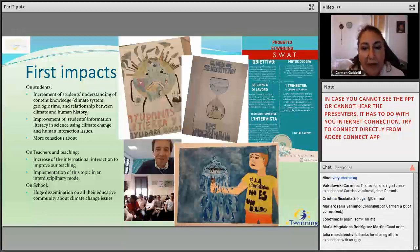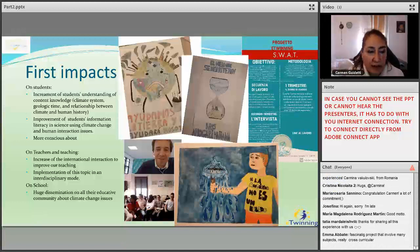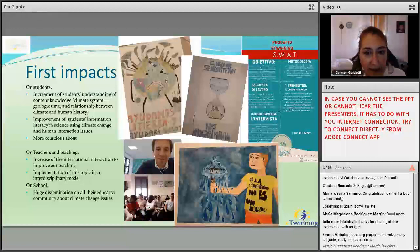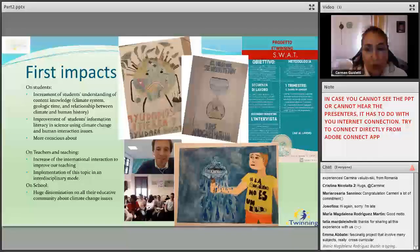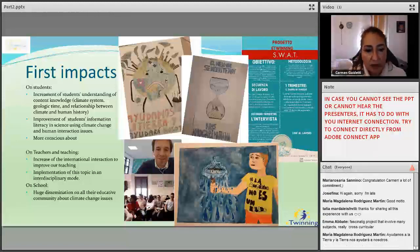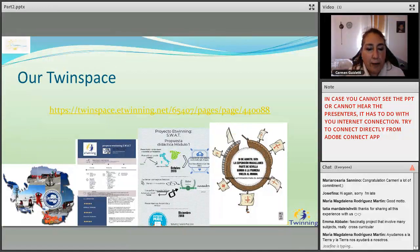curricular aspect we could. It was very interesting to see the impact on teachers and teaching, because it led us to get more involved among ourselves in our own schools, but with other schools too. For our school, this project was very important, because it had a good impact on our school. We could involve other classes and other teachers and our whole educational community. All our activities can be seen in our twin space, where it is divided in pages, and there is a calendar for every module and topic.